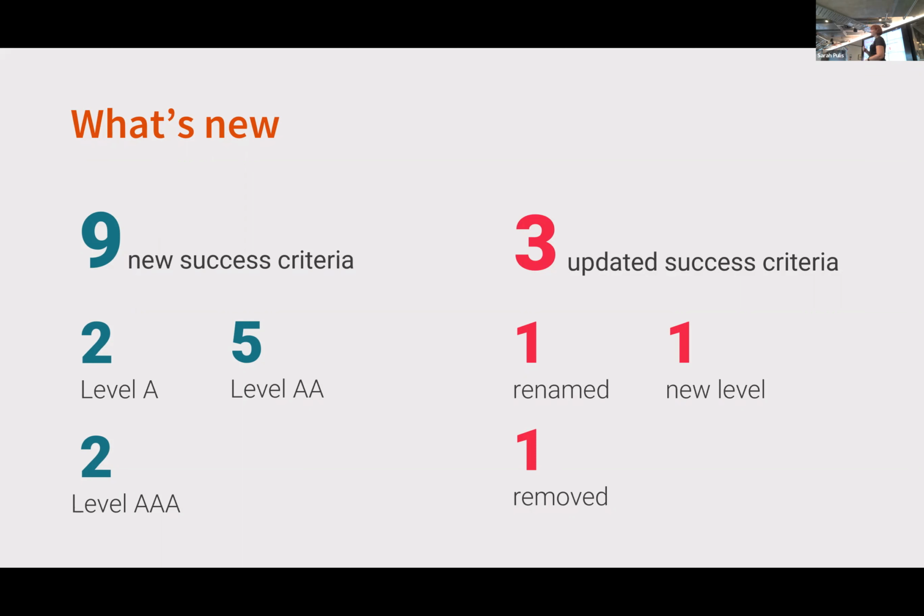And also we've got 3 kind of minor updates. We've got one renaming of one of those 2.1 criteria. We've got one that's actually been assigned a new level, and we've got one that's been removed, which actually only happened in the last few months.